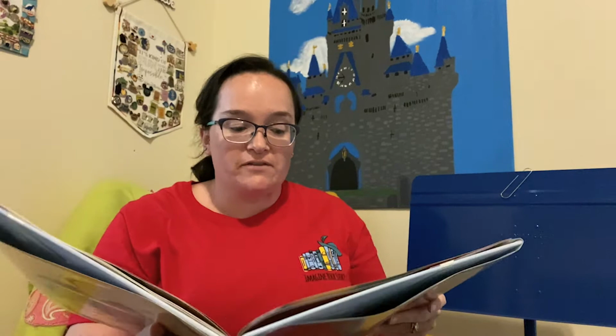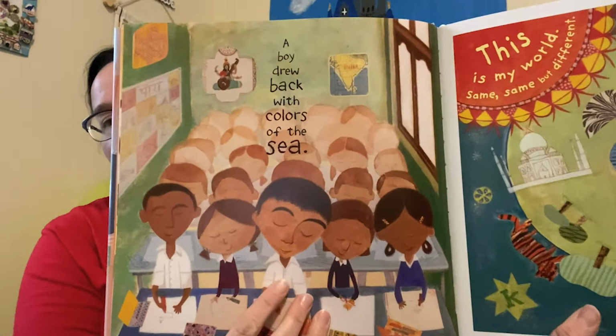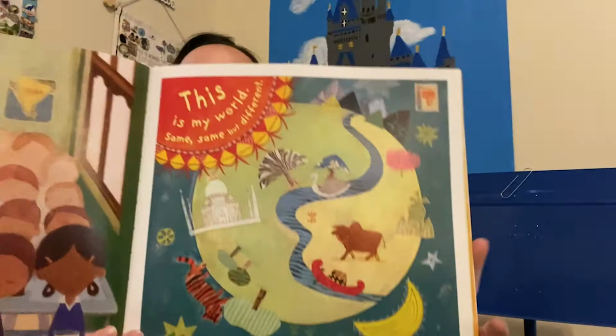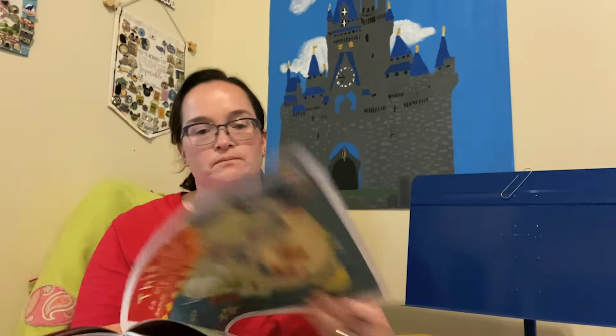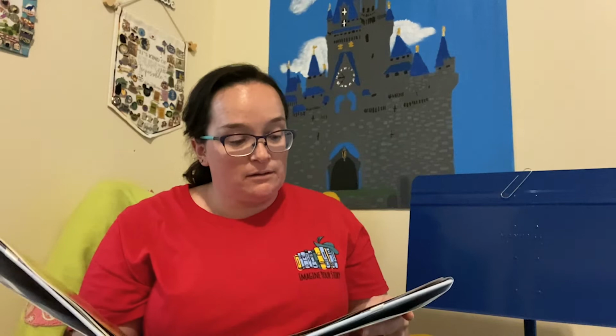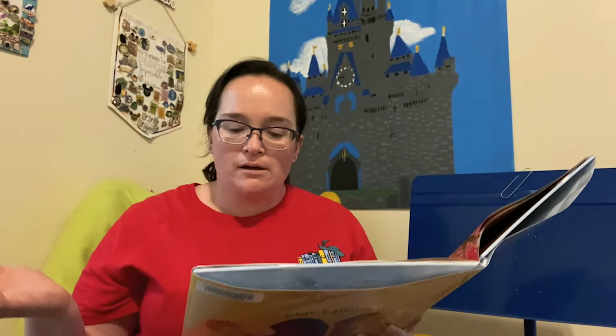A boy drew back with colors of the sea. Kailash says, This is my world. Same But Different. And then Kailash writes on the bottom of his, P.S. Who are you? So see, Kailash's classroom, drawing his picture, and then his world. But he asks, Who are you? Elliot draws his picture and says, My name is Elliot, and I love to climb trees. He has an arrow pointing, This is me. Kailash draws a picture and says, My name is Kailash, and I love to climb trees too. Same But Different. And then he says, P.S. Do you live in a tree?